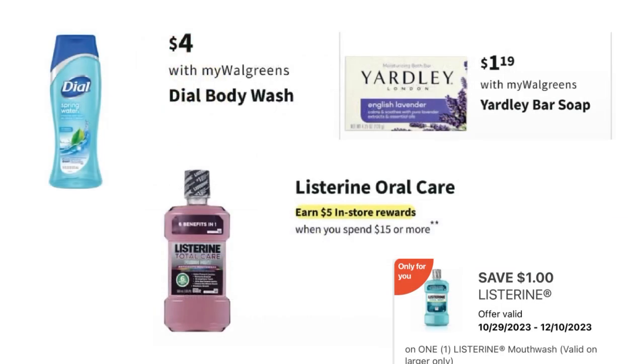I do want to mention the Listerine. Spend $15, get $5 and a register reward back. I don't remember the last time Listerine gave a register reward. But the only digital we have on the app is that $1 digital. But that's fine. Hopefully we can pick up one bottle. We can find one that's $15.99, the really, really large one. I don't know how much that is. But if not, we can still make this work.